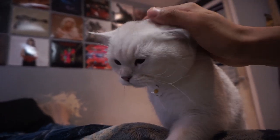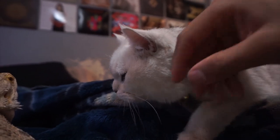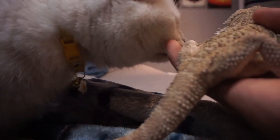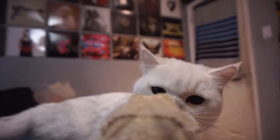Oh, he's purring. What? Why are you purring, dude? I think he kind of likes the bearded dragon. I'm definitely going to step in because you could sense that he's super curious. But you could smell its tail. Nothing wrong with that. Okay, but you can't play with it, dude. You can smell it. Yeah. So you can smell him. He's a friend. Yeah, you think he's cool, huh?